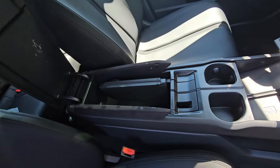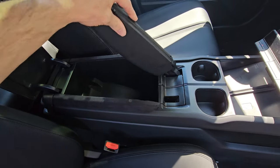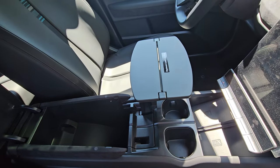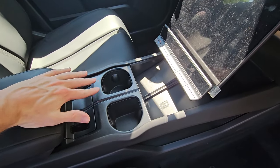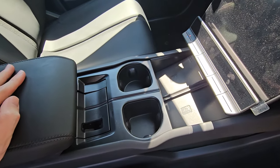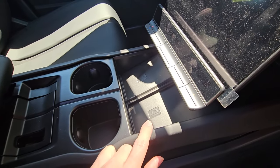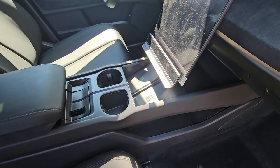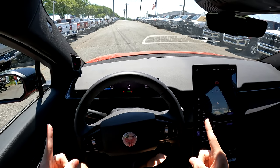You even have a storage space in your center console with an actual airplane tray, so you can fold this out and have lunch. How cool is that? Not to mention, you're also going to have two nicely sized, kind of weirdly shaped cup holders, though they are big enough to hold almost all drinks. And you have two wireless charging pads. That would actually come in handy for a driver and a passenger. Very nice with that. And with that in mind, let's see how this thing drives.